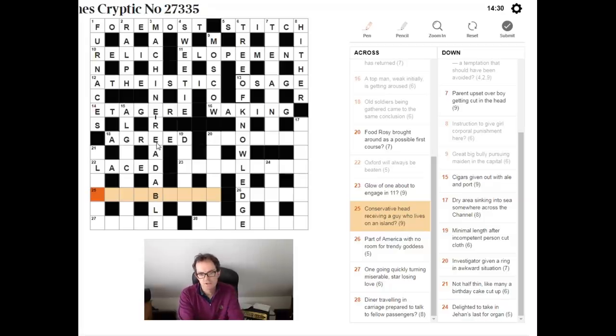So the way I solve this, just to tell you, is conservative I know can be C. So I was immediately looking at C at the start. Now, knowing that conservative on its own can be C, I knew that the word head here wasn't saying take the head of the word conservative. Actually, what we need is a word that means head. And one word that means head is bean. So conservative head, this is the word bean, receiving a guy, a rib. Now, guy here doesn't mean a man, it means to tease. If you guy somebody, you tease them. So to rib, obviously, would be a synonym there. And Caribbean, who lives on an island? Algeciras, oh no.